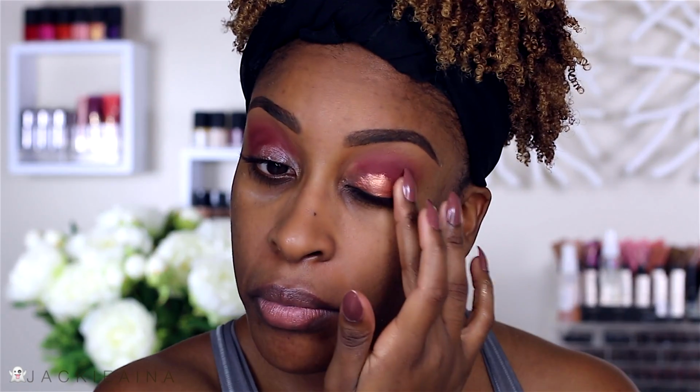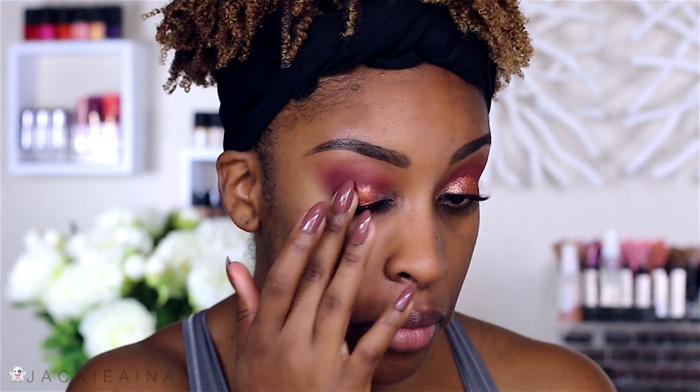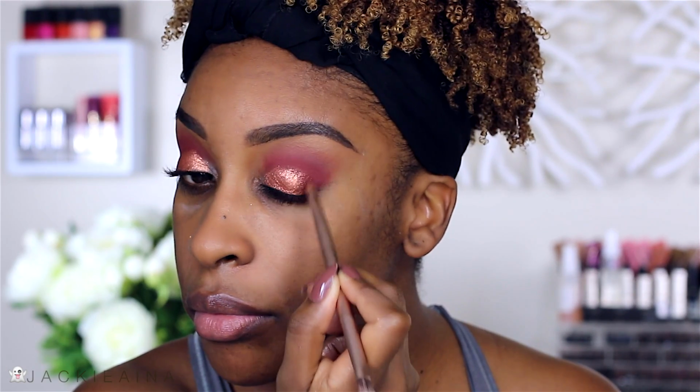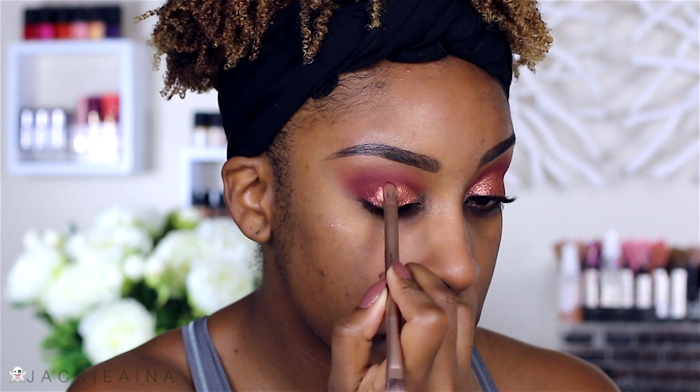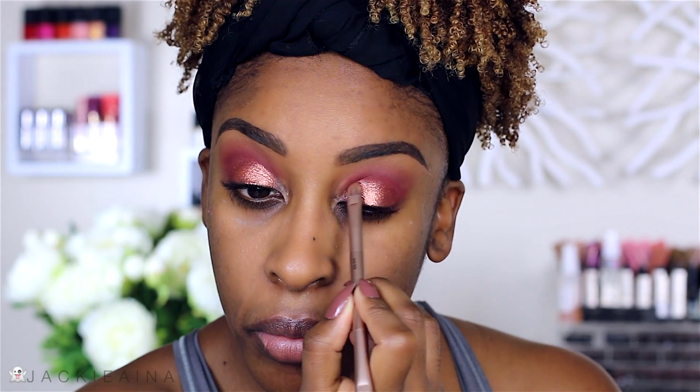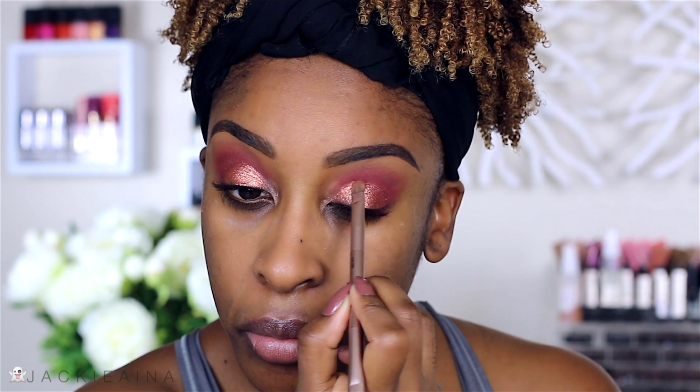Next, I'm taking Trust Fund, which reminds me of Amber Lights from MAC, but it's like Amber Lights on steroids. And I first packed it on with my finger, and then I took this sharper brush to get that cut crease look, and I'm just defining around my crease area. And I showed you how I got it to pick up on the brush earlier, so I'm basically just using that to do that technique.